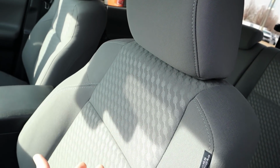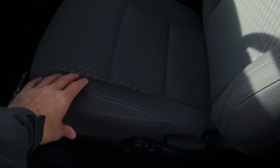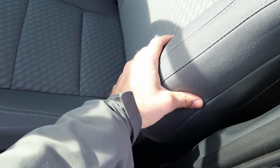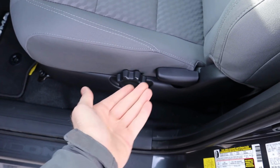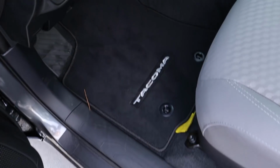So same materials as what's in the rear. The bolsters are a little bit bigger on these seats. This upper bolster is pretty firm. The bottom one's definitely a little bit softer. The seats are manually adjustable. You got the little Tacoma floor mats.